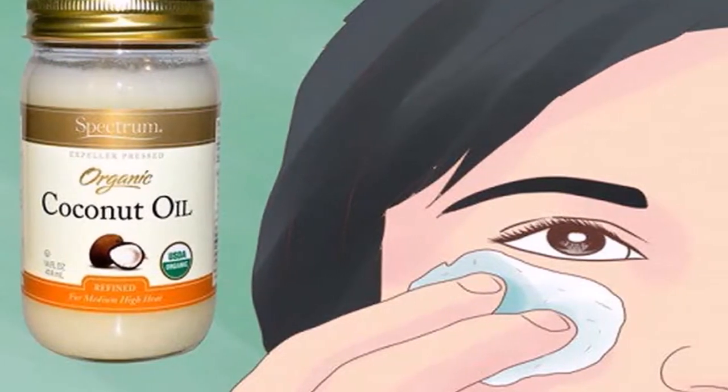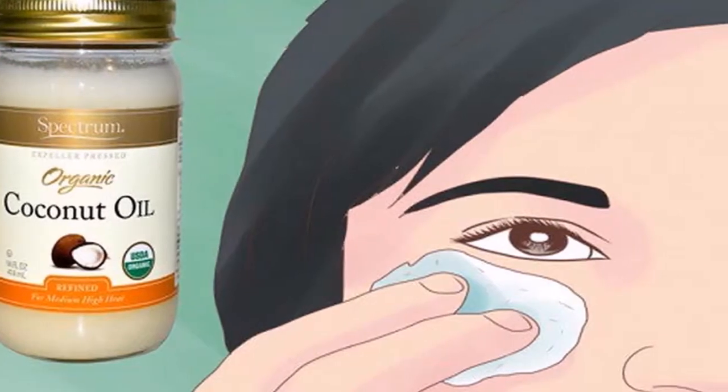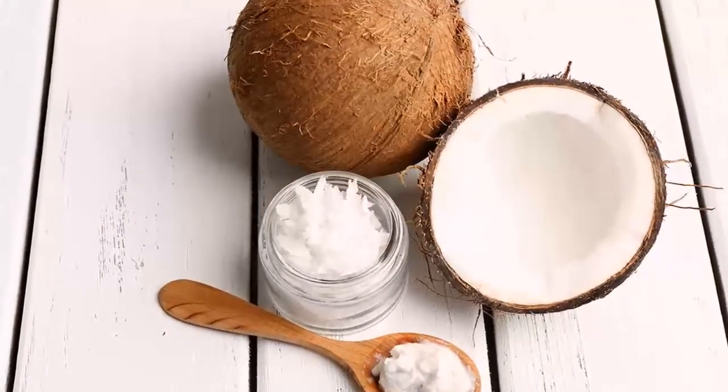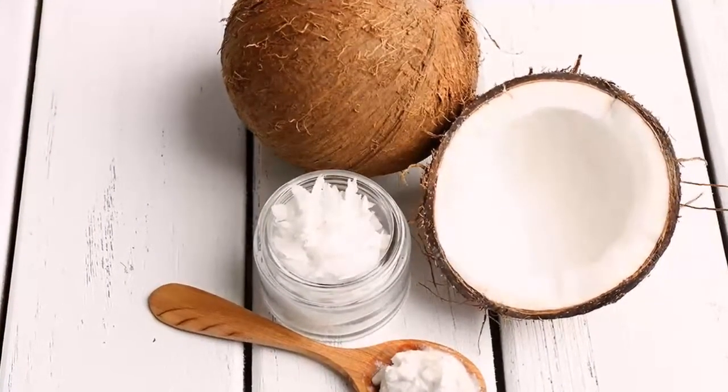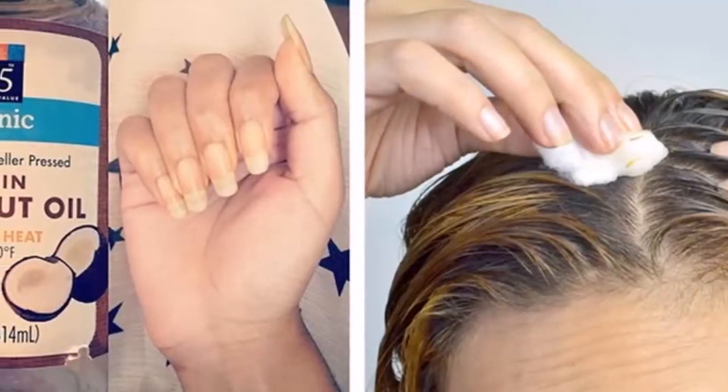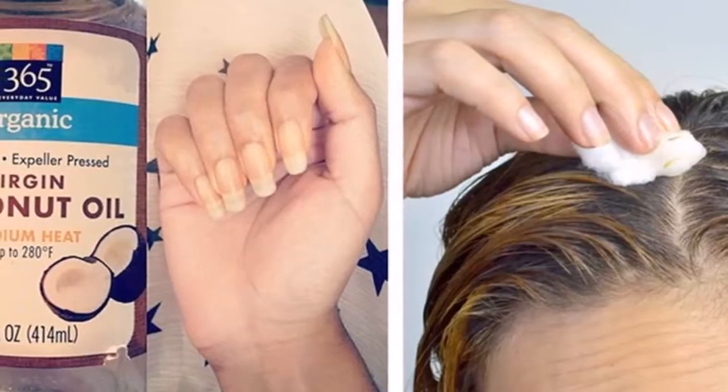7. Heal burns. You should also know that coconut oil boosts the healing process of burns, especially sunburns. Coconut oil can also prevent infection and minimize scars by boosting collagen production. So if you get a sunburn, then you should try this remedy. You will be amazed by the results.